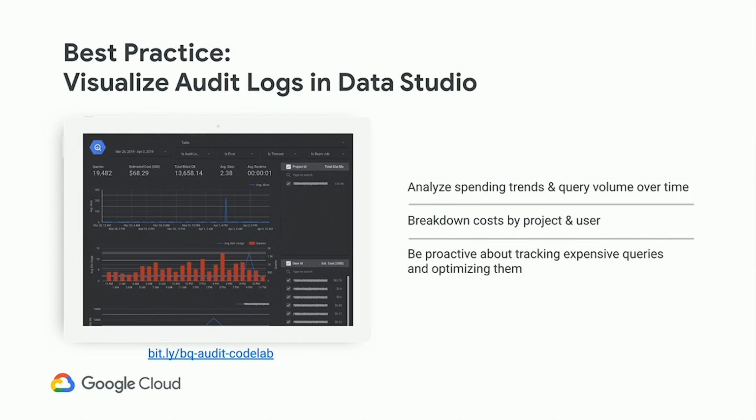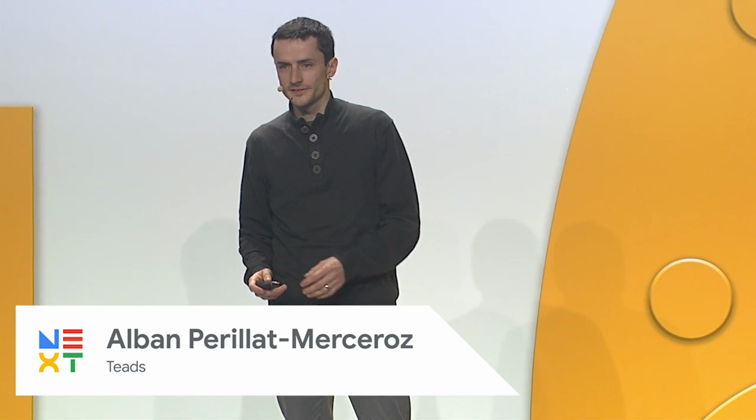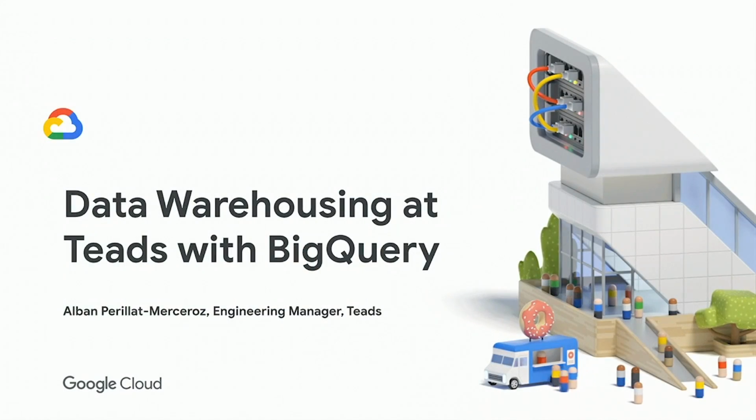Thank you, Ryan. Three years ago, I moved from San Francisco to Montpellier, south of France. I joined Teads in Montpellier and had the privilege to work on a project called BigQuery POC at the time. Today, I am thrilled to be back in San Francisco to showcase how BigQuery has grown from a proof of concept to our main data warehousing system.